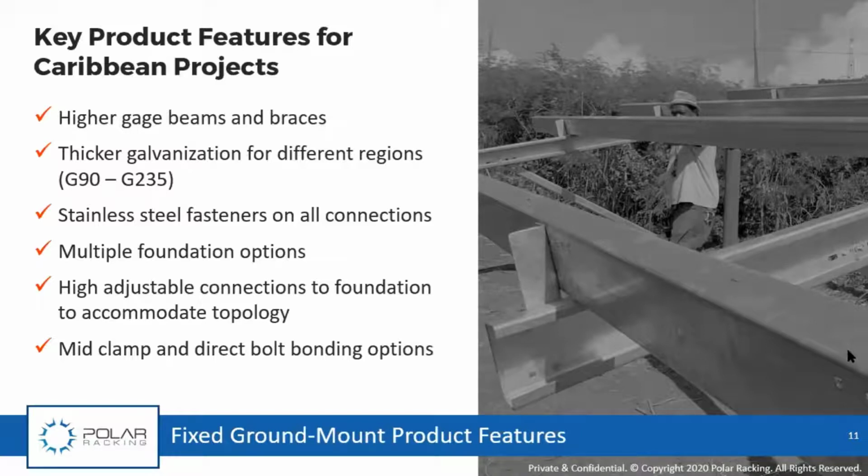Thicker galvanization, I mentioned corrosive environments. We can offer from G90 to G235. If we're talking about a project in New York, we're generally going G90. But if we're talking about a project in the Caribbean, we're generally G210 or higher. One thing that Polar Racking does that sets us apart is we offer stainless steel fasteners on all the connections. Some others might give you stainless steel just for the module connection, but we feel that on these islands, stainless steel for all the connections is definitely the way to go.